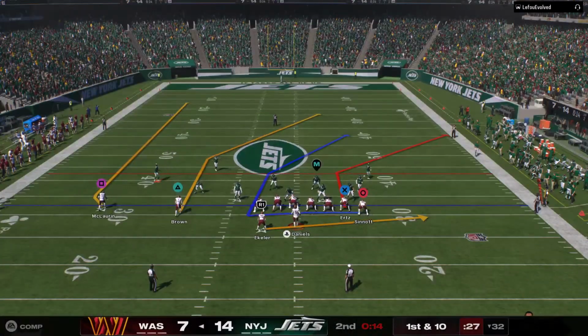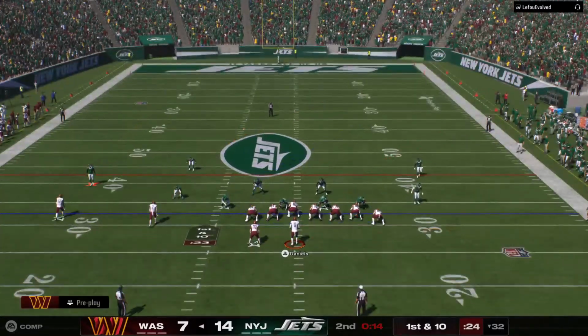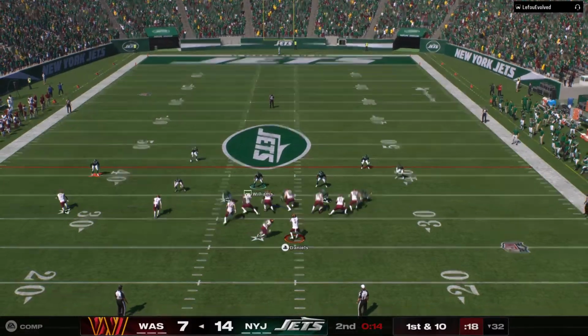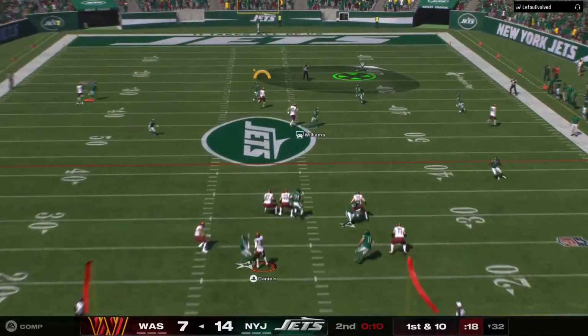The Washington offense at the line and ready to roll. And with time quickly fading here in the second quarter, not sure how aggressively, offensively they want to play this. I think we'll find out just how much they trust their guys in this situation if they decide to take a shot.